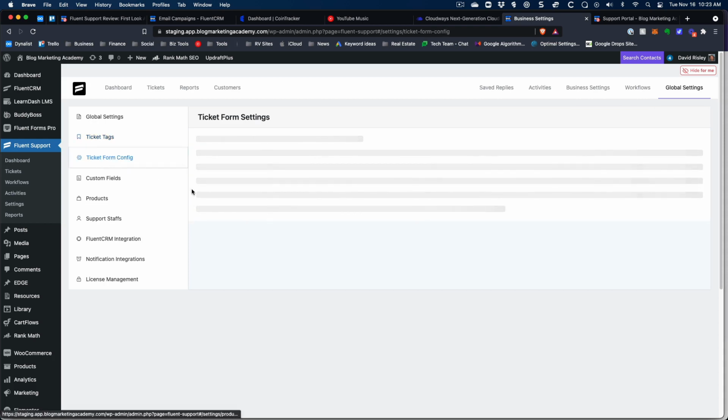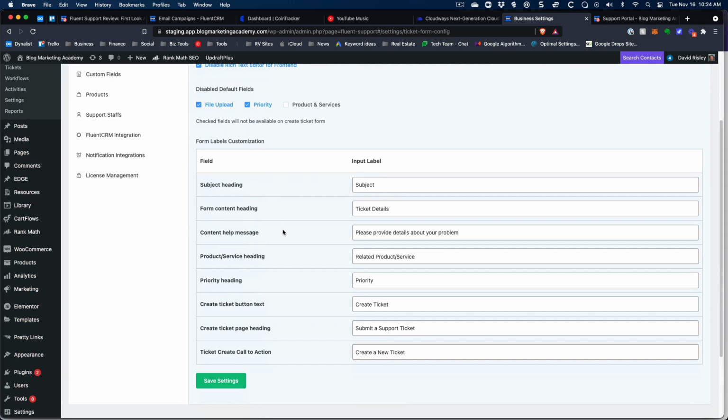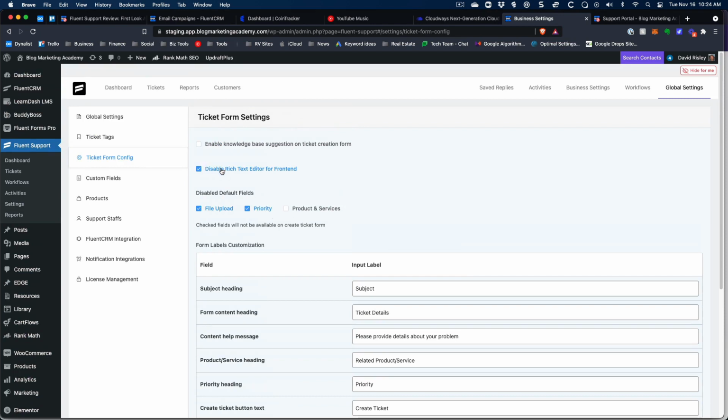Under ticket form config, this is where you can show how things are going to look on the actual form on your website that people can submit tickets to you. You can change some of the wording. You can hide or display certain things. You can have a rich text editor if you want. I just turned it off for simplicity. There's a lot of cool things that you can do there.